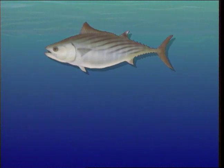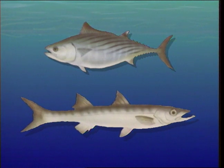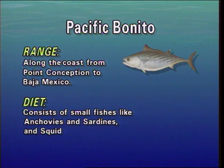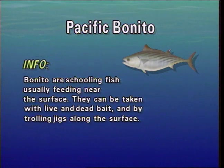In addition to the rockfish we would expect to find there, we can be pretty sure to run into two species that are particularly fun to catch. They are the bonita and the barracuda. The Pacific bonita can be found along the coast from Point Conception to Baja, Mexico. Their diet consists of small fishes like anchovies, sardines, and squid. Bonita are schooling fish and are usually found feeding near the surface. They can be taken with live and dead baits and by trolling jigs along the surface. Their flesh is light-colored and similar to tuna.